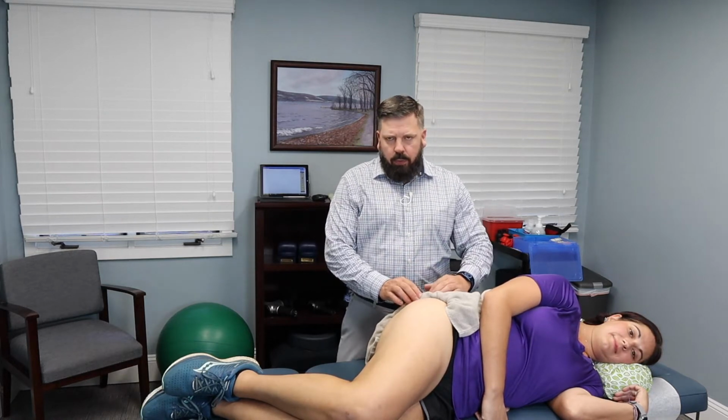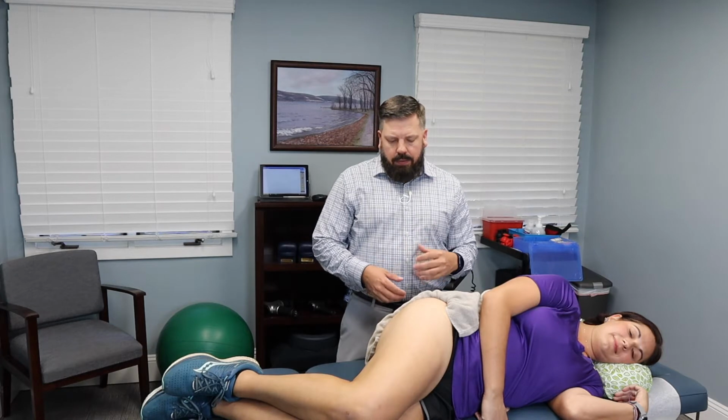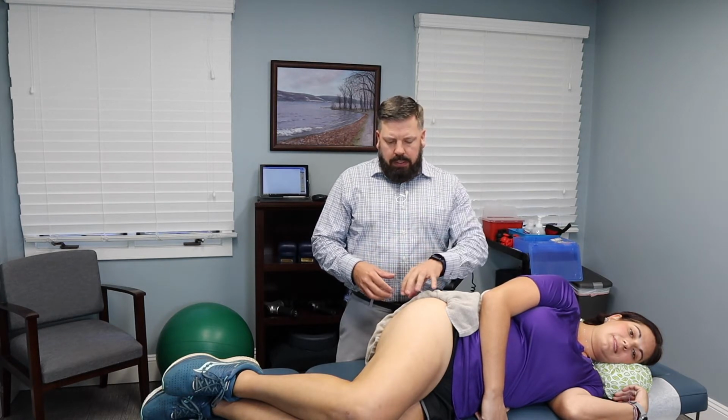So what we're going to do to treat piriformis syndrome is treat the irritated nerve, and then treat the tight muscle that's causing the piriformis syndrome. So typically what will happen is the nerve will get irritated or compressed. And if someone's dealing with a really painful piriformis syndrome, what we like to do is calm the nerve down. And one of the ways we do that is with laser therapy. So we're going to apply laser therapy over the nerve to calm it down and relieve the pain and inflammation.